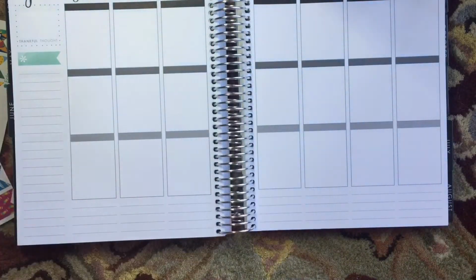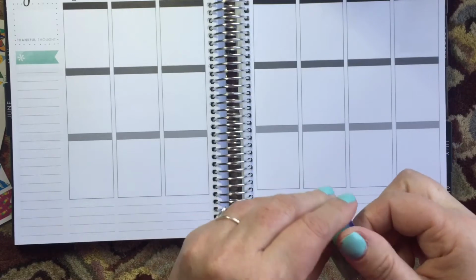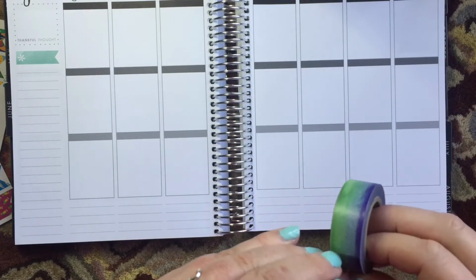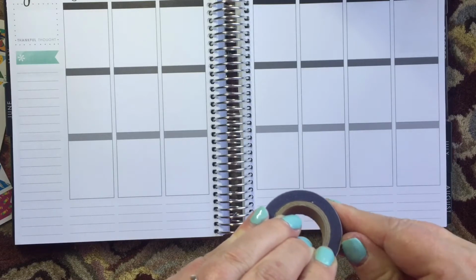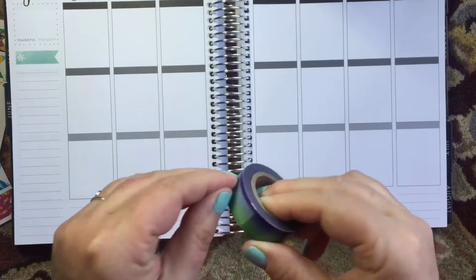I think what I'm going to do is this. I'm going to make some decisions here. I am going to go in with this, if I can find the beginning of it, that is. I think I'm just going to layer it so that it looks like maybe the ocean. I think if I layer it in such a way, just one piece on top of the other, it's going to create the water.